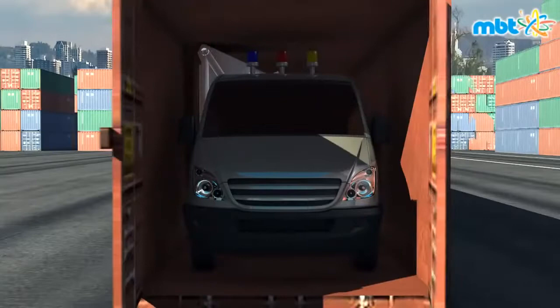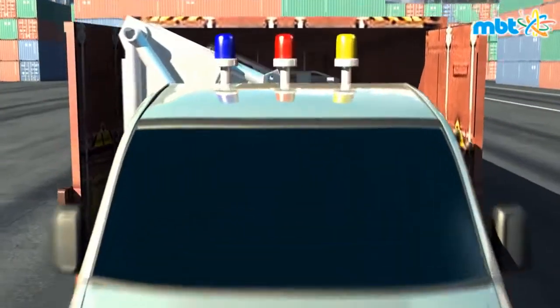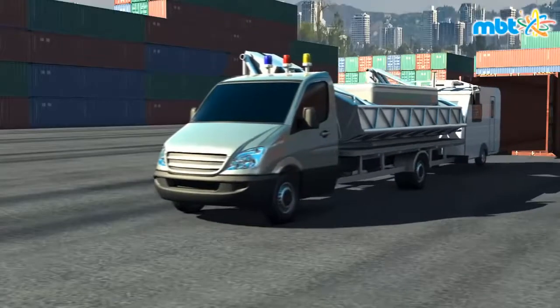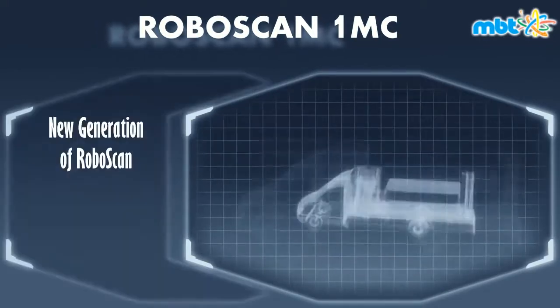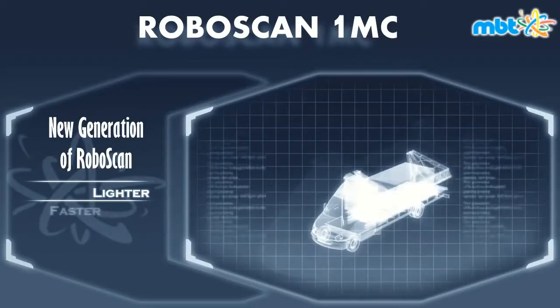RoboScan1MC is the most technologically advanced mobile non-intrusive security inspection system that can fit in an ISO high-cube container which can be shipped by standard freight transport anywhere in the world, being capable of fast deployment within just 5 minutes after arrival on site. RoboScan1MC, the newest member of the RoboScan family, is lighter, weighing only 5 tons, at least 2 times lower than any other competitor product.